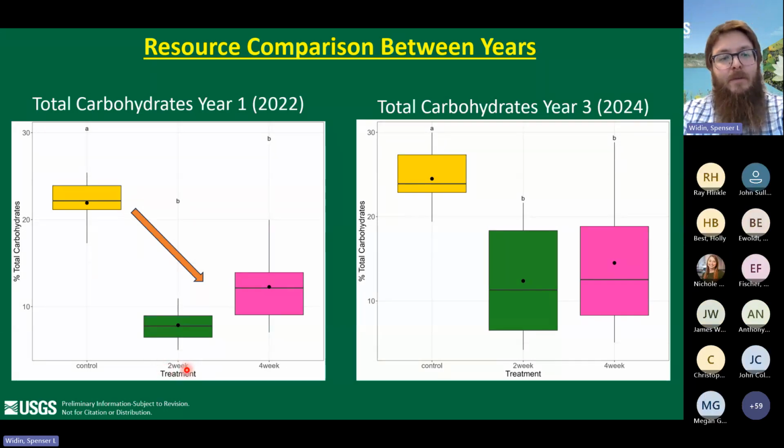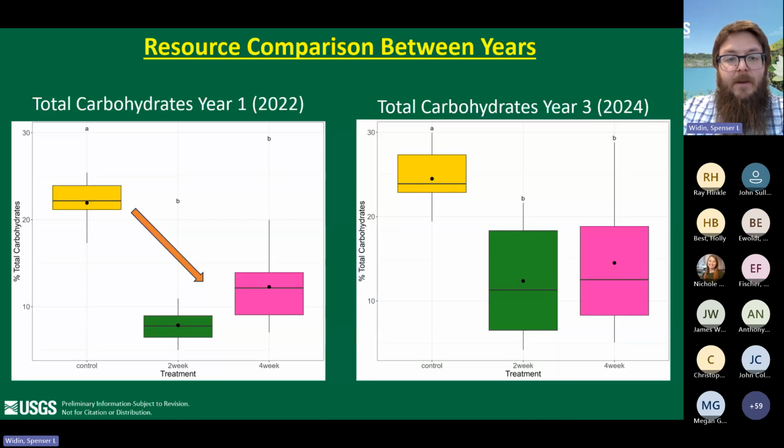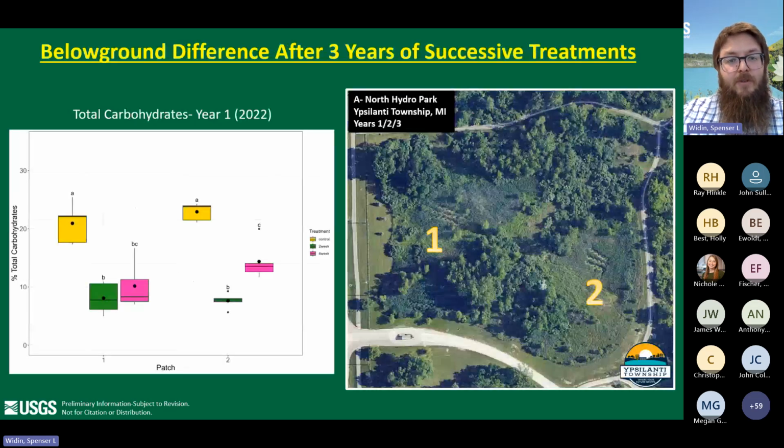So again, looking at year 3, after now 3 years of applying this bioherbicide product, we see similar reductions in the below ground resources of this plant, but those reductions have a lot more variability in them. We have a couple explanations for that, but we're largely attributing that to some site level differences that occur. So here we are looking back at the aerial of this site that we worked at, North Hydro Park, where in our experiment, we grouped these treatments into 2 different patches of Phragmites. Patch 1, which is up on a hill and kind of flat, and patch 2, which is down on a hill and more of a slope.